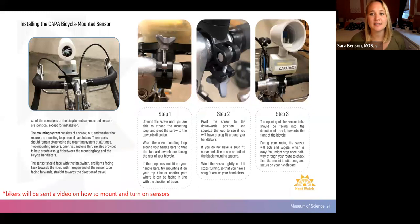For those who are helping us by bike, we have a video that we'll send you on how to mount and turn on the sensors, but it's pretty much the same thing. You just have a bicycle mount, which you can take off this metal part, adjust it to your handlebar, make sure it's really tight, and you turn it on and off the same exact way.